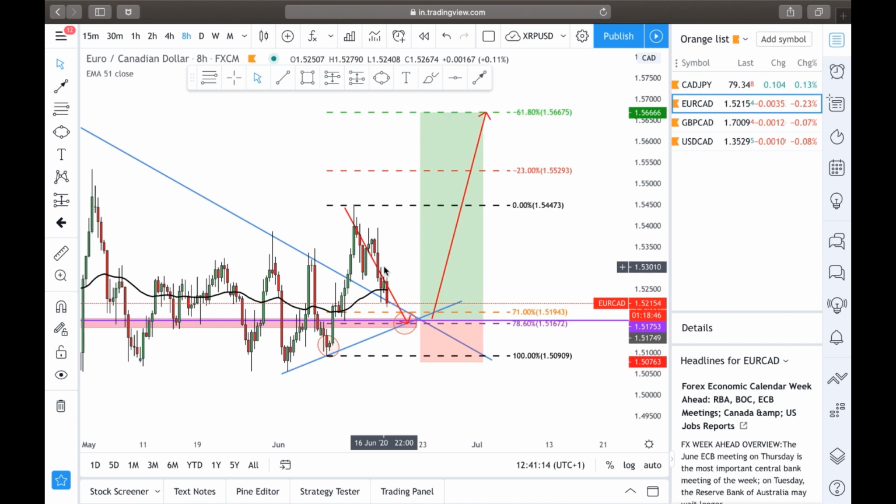So EURCAD, I've updated it. You've got to be adaptable to the market. You've got to be willing to adapt to it to make more money, basically.